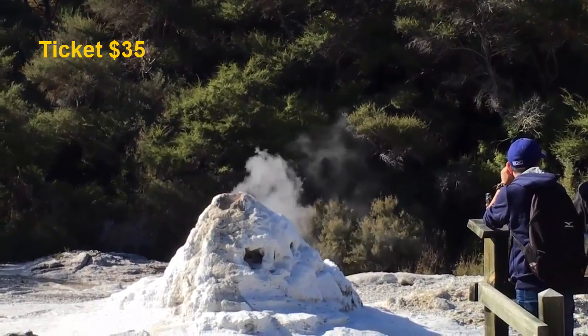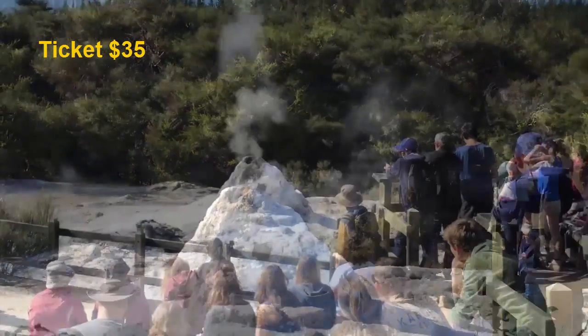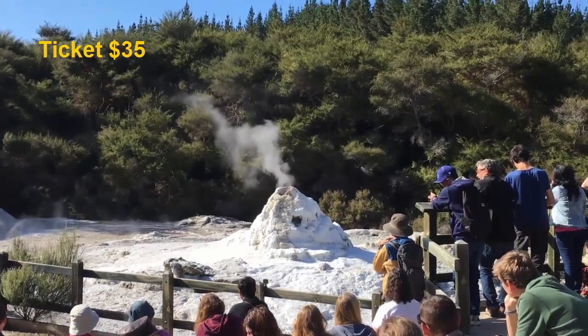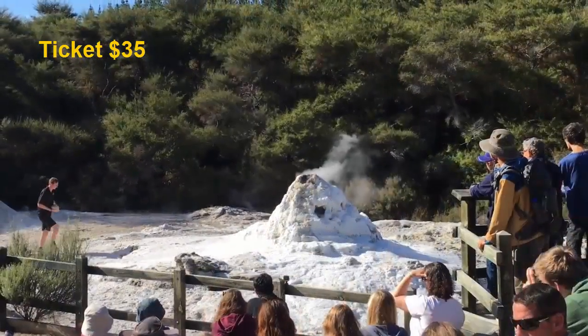Lady Knox Geyser, Waitapu Wonderland, North Island, New Zealand. Geyser's just sitting there having a little bit of a steam away by itself. Here he is.